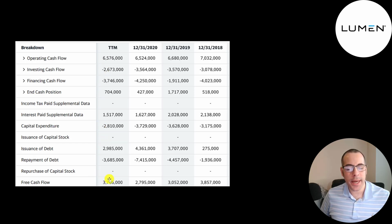Operating cash flow minus CapEx gives you your free cash flow, and they have tons of free cash flow left over. That's why they pay a really nice dividend. They're also paying down debt. Every year they pay down more debt than they issue.